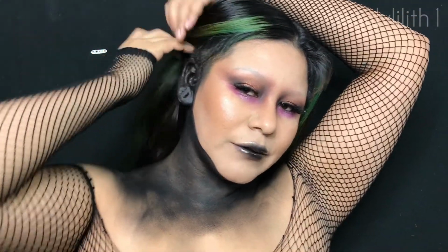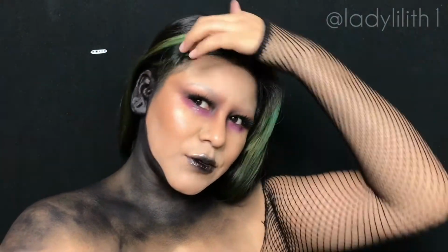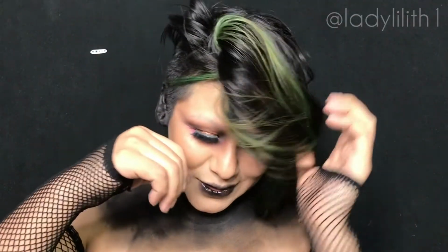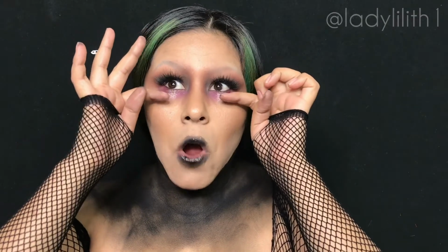I blacked out not just my neck but also my ears, because I'm probably gonna be doing something like this for my Instagram. But that is it for today. My eyelashes are all wonky.